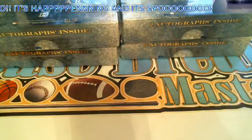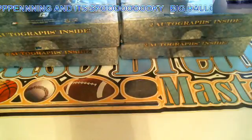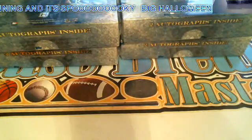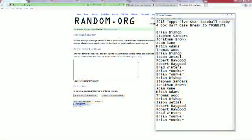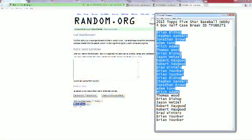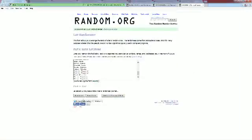Here it is, 2015 Topps 5-Star Baseball 4-Box Half Case Break, 2-Team Format. Number 1, let's screenshot everybody in the break. Here we go, random 4, as it's a 4-box break. Brian B at the top, Brian Y at the bottom. Let's copy and paste it in. Good luck, guys. Let's see what it looks like.